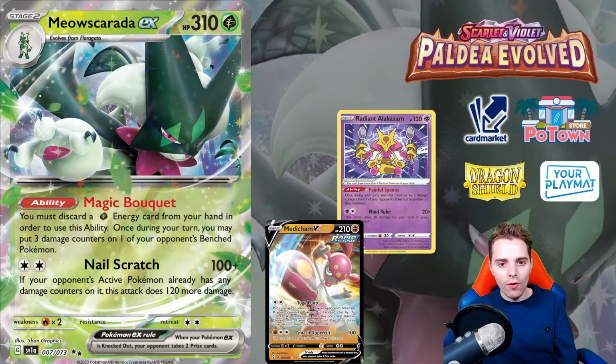And if your opponent already has damage counters on it, you're actually slapping 220 damage for only 2 Colorless energy. So this could be an archetype that we have to test out. I wonder if it's going to be any good because there's still a lot of big contenders in the format. And if it's going to be fast enough, that is just a question that remains.